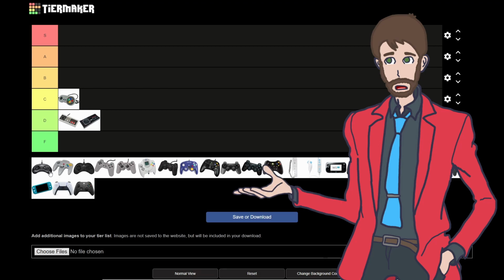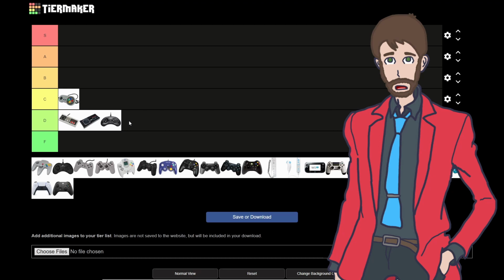Sometimes your block button also doubles up as your pick up a box button or whatever. But putting all of your buttons right here just means that your right thumb is putting in most of the work, and your other fingers are still just kind of sitting out. They're not doing anything. Whereas this one kind of engages your whole hand. This one doesn't. I'm gonna throw this Genesis in the D tier.